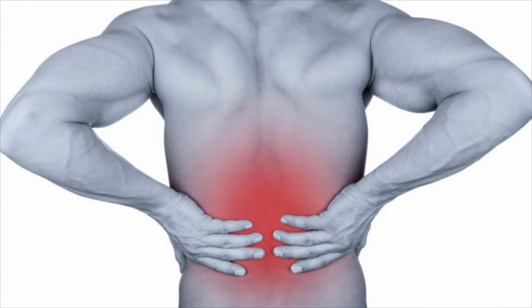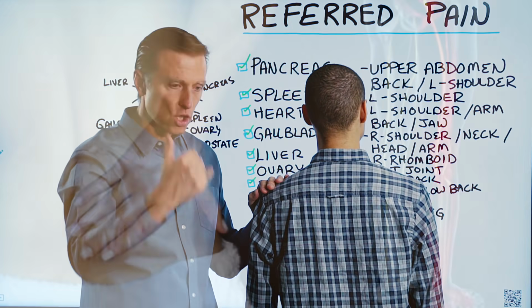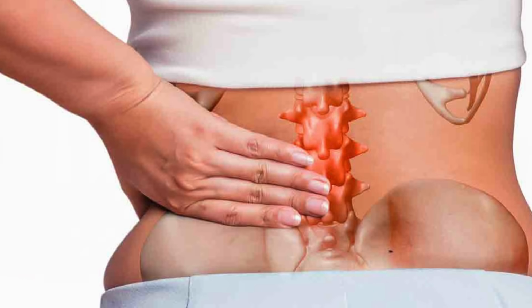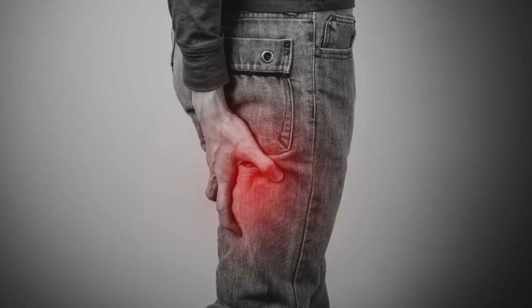Now there's also something called sciatica pain, and that is pain that runs down the back of the leg and goes all the way to the lower part of the foot. That's coming from a pinched nerve either in your back or one of the muscles in your butt. You have several muscles there, and one is called the piriformis, and that can go into a spasm and tighten up the nerve and cause sciatic pain on that side.